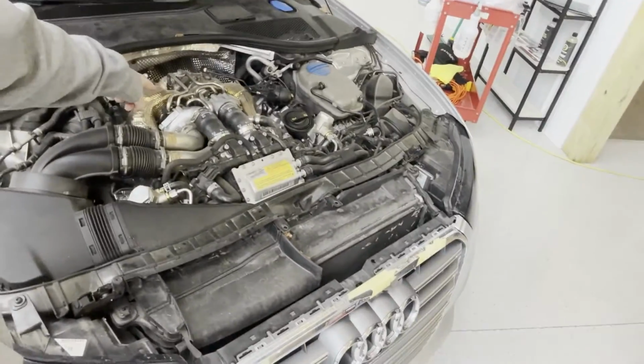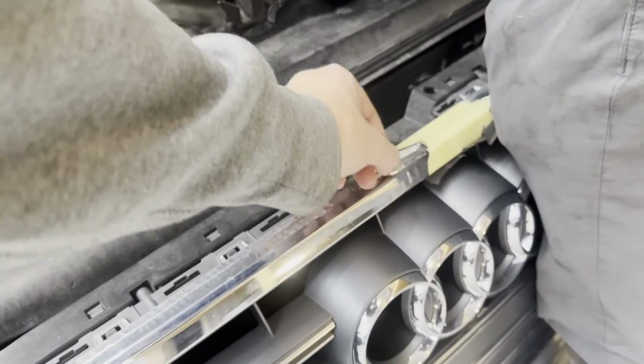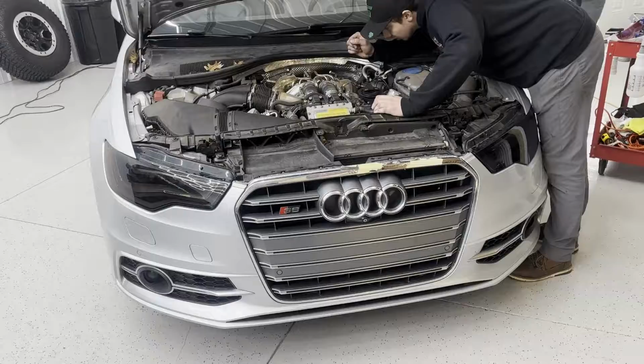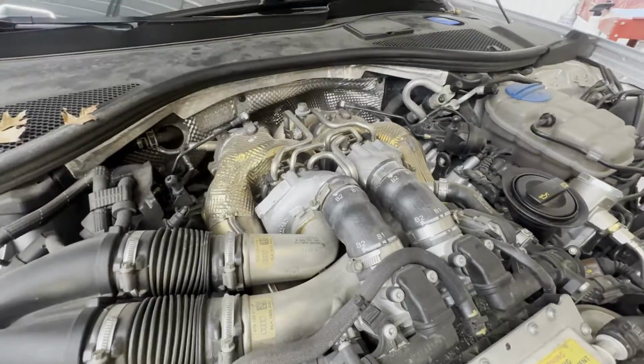But the S6 is getting some upgrades. Look at those baby little stock turbos. The biggest reason we're upgrading here is because this is coming off. We want to just make sure it looks clean. With the headlights, I think it's going to tie together this front end really nicely. Gotta get some RS7 turbos and injectors.